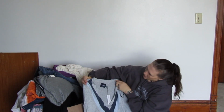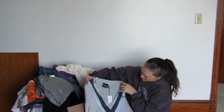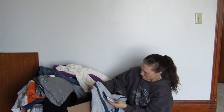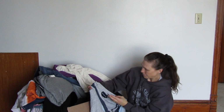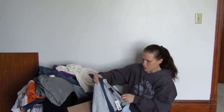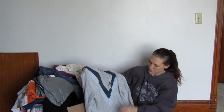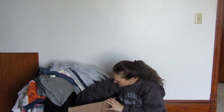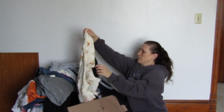This is a pretty sweater. It's Calvin Klein Jeans, a size. This is a Macy's. I'm not seeing. Oh, large. This is cozy. It's just very cozy. Size large. I wouldn't be tempted to steal that myself.